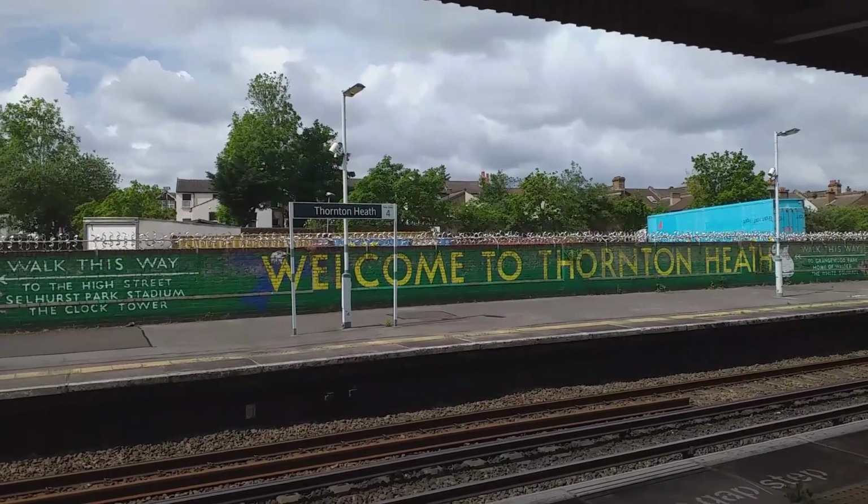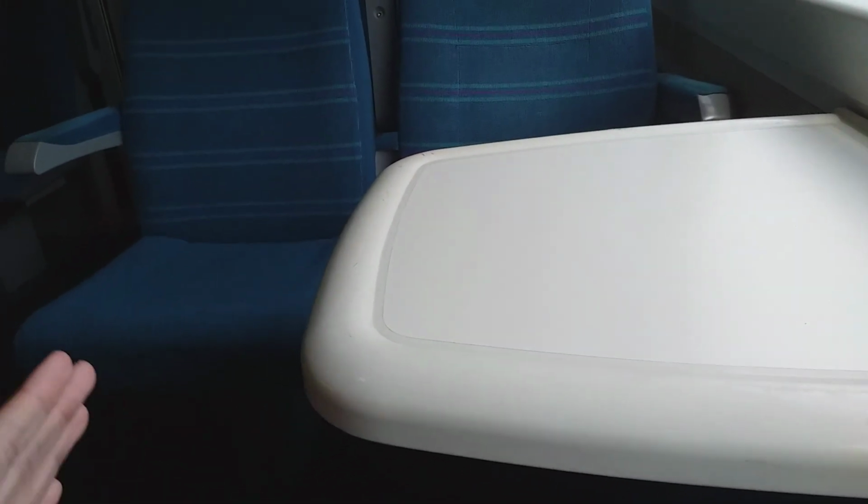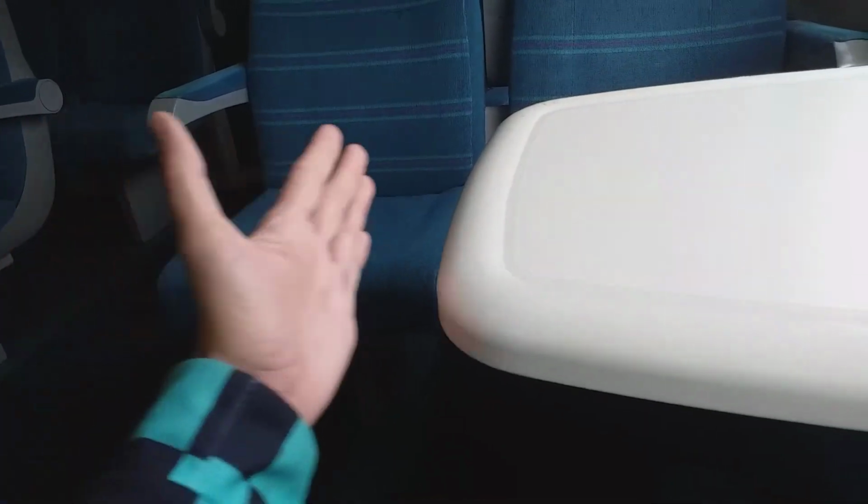train when it arrives. This is a sausage roll. Tables have shrunk. It used to be out here.